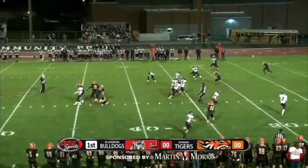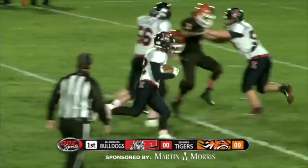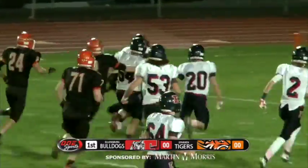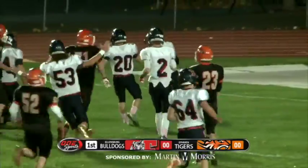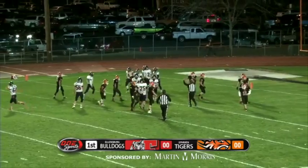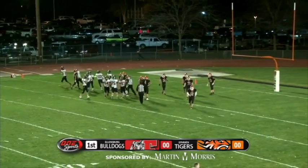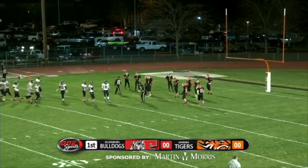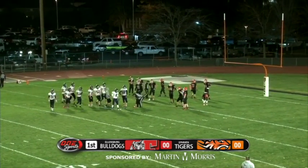Drops back, has a receiver. Blockers in place. A big hole. He's going to take this one. Breaks the last tackler. Touchdown, Bulldogs. You know, they pretty much sent the house against him, and he picked it up. That was a great read by the quarterback to see that blitz coming and just dump it off to the short player. Had great blocks, and they outnumbered the backfield on that one.